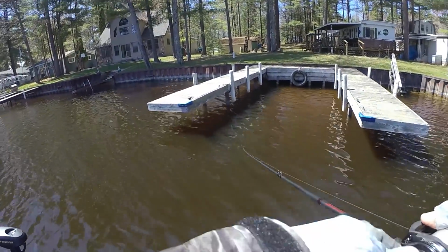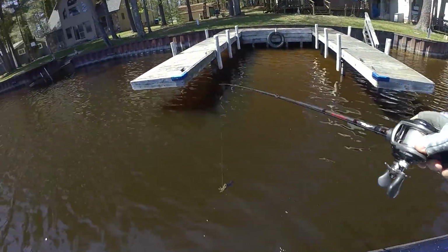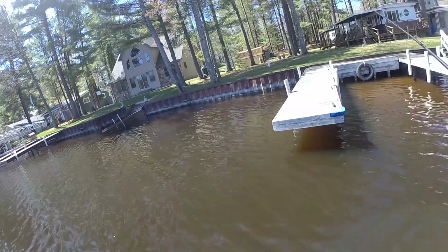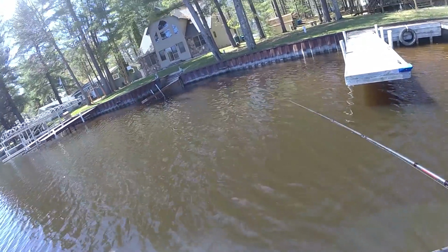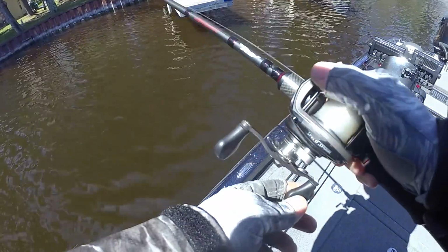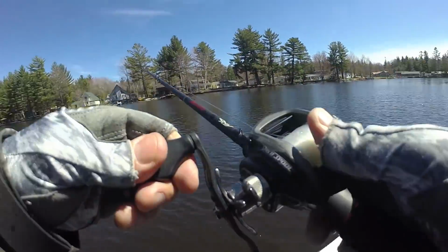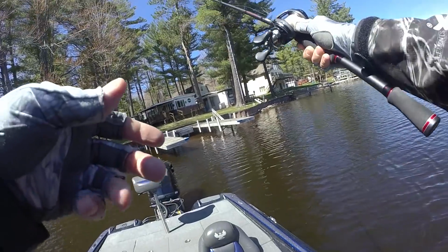There's one. I had one chase me out, but there's one right on that dock post. I don't know why I swam it out, man. I knew I put it in a good spot. Man, I made a good cast. That's dumb, man. I should have just fished that first cast out. Shoulda, coulda, woulda, but sure would have not hurt anything.